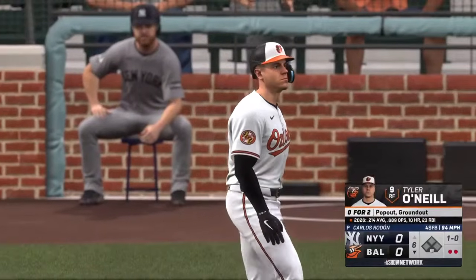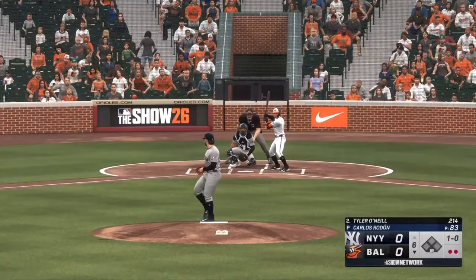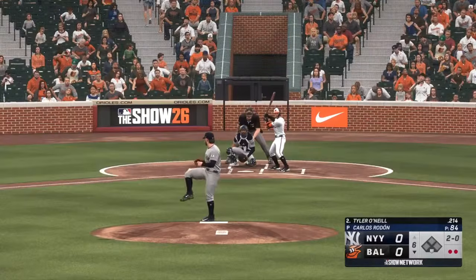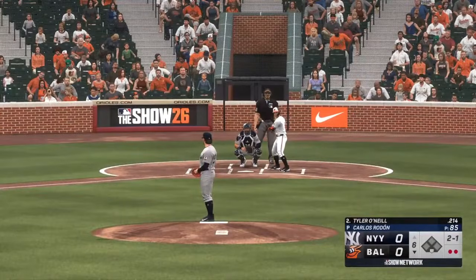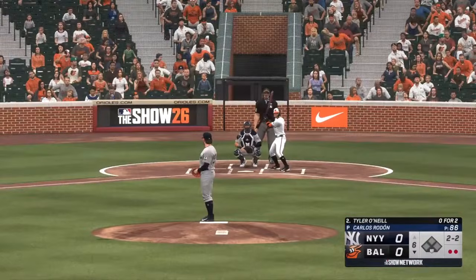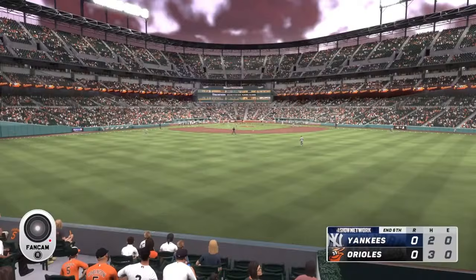Ball, that's out. Two down, nobody on. That's outside. Ball, that pitch is out. And that's ball 2. Fastball for a strike. And that one fouled off. 2-2 now. Swing and a miss, struck him out. Make it 6 shutout innings for him out there now. It's Major League Baseball on the show.